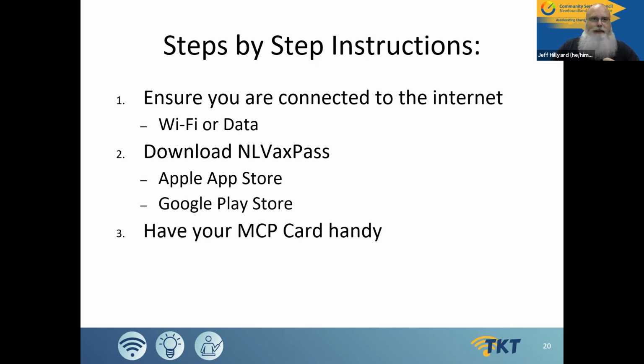Make sure you have your MCP card handy, or at the very least, you know your MCP number. Follow the steps that are in the app. So basically, once you get the app downloaded, you'll just follow the prompts step by step, just like what we saw in that video on how to go ahead and download your QR code and get it installed on the NLVaxPass.